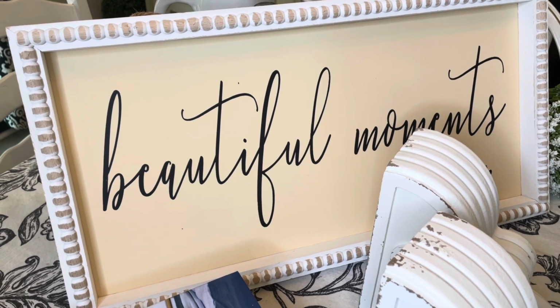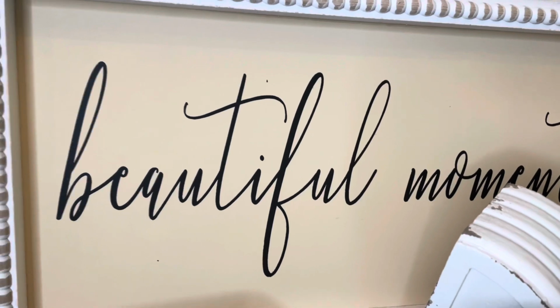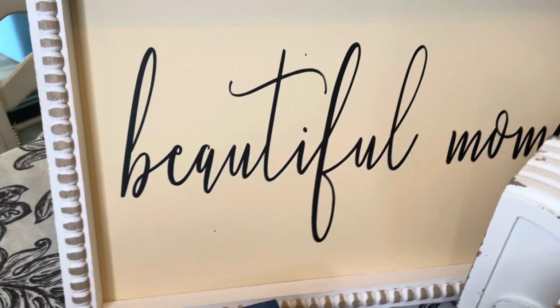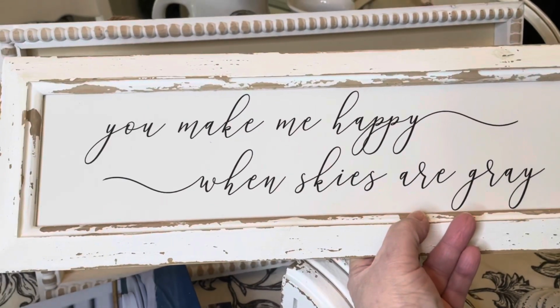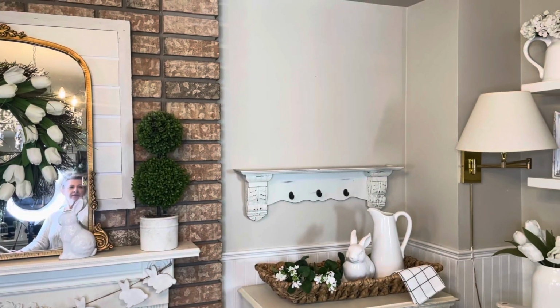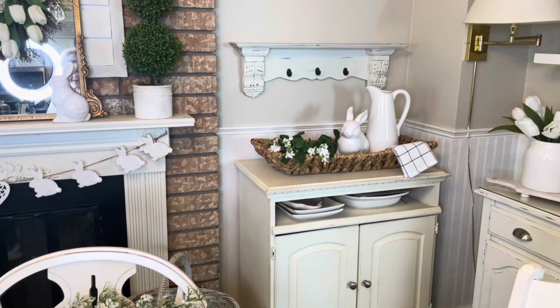So I'm going to scare a lot of you, and I'm gonna paint over this whole underneath part in white. And then I'm going to add this sign in the middle. So it's like a bigger sign, and I'm gonna place it on that wall over there that's been empty for a while. So that's my idea for that.